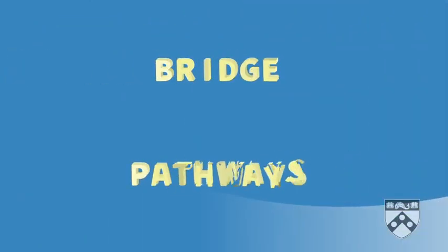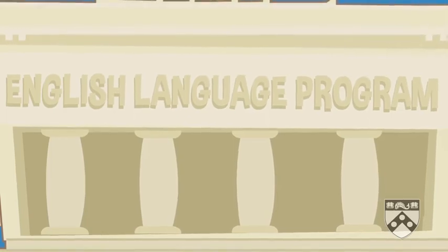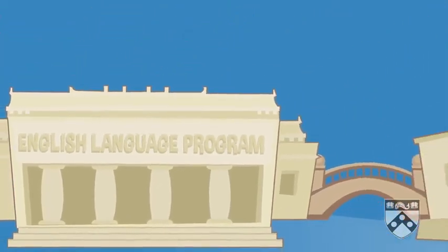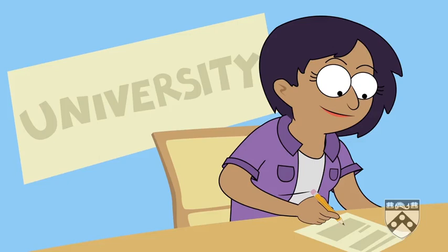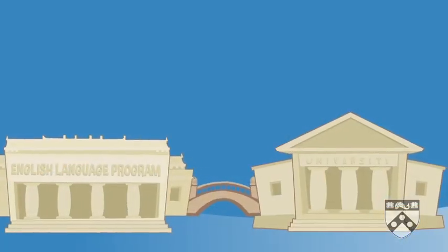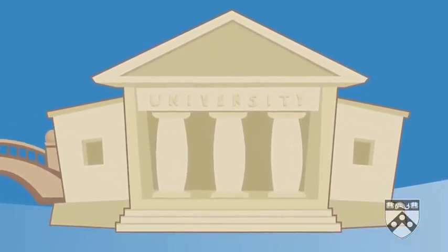The second type of special admission program goes by different names, but most commonly they're called either Bridge or Pathways programs. These programs are offered by colleges and universities that also have an intensive English language program on campus. A Bridge program allows a student to enroll in both the university and the English program at the same time. Part of the courses will be English language courses, and the other part of the courses will be degree courses. Usually, after a year of good performance, the students will move out of the Bridge program and become a full-time bachelor's degree student.